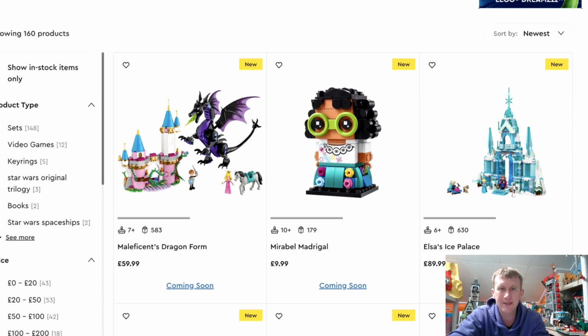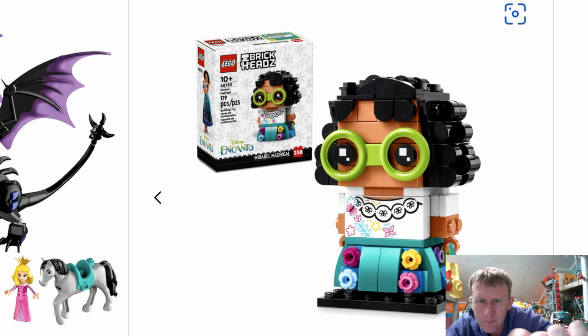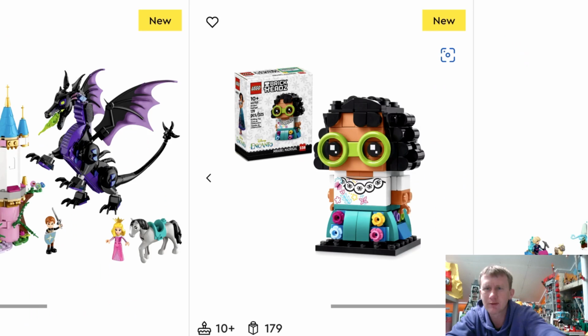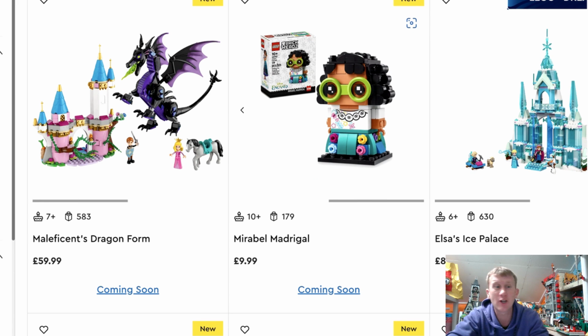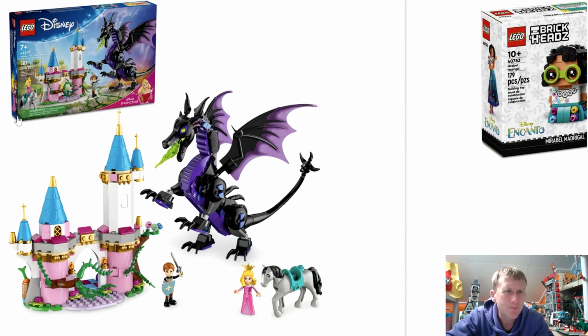Now, there is quite a few brickheads. See, told you $9.99. That does look bright and vibrant, to be honest. You've got all the really nice bright green. That is a render. Or is it a render? I don't know if that's a render or an actual image, but it looks nice, whatever it is. And they've got the dragon form? Some dragon thing from, was that the Angelina Jolie thing that she did ages ago?